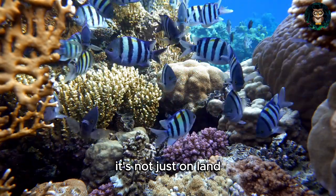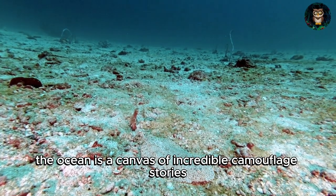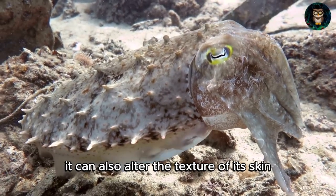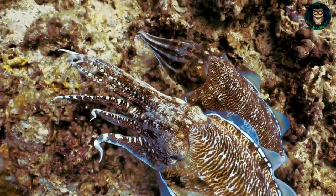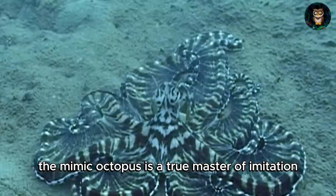It's not just on land. The ocean is a canvas of incredible camouflage stories. The cuttlefish, a cephalopod cousin of the octopus, doesn't just change color. It can also alter the texture of its skin, creating a stunning 3D camouflage. It's like living art. And speaking of octopuses, the mimic octopus is a true master of imitation.